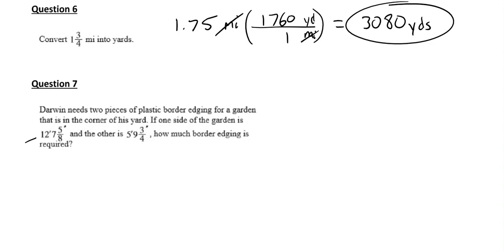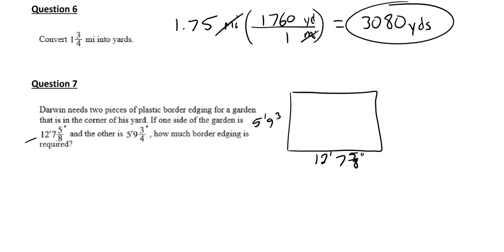Okay, let's think this through. So here's what we're going to do. Let's change both of these measurements. Well, actually, you know what I'm going to do? Let's sketch it out here. So it says 2 pieces of plastic border edging for a garden that is in the corner of his yard. Okay, so we just need 2. So we're going to have, let's say that this side is going to be 12 feet and then 7 5/8 inches. And then this side would be 5 feet and then 9 3/4 inches. And we just need the 2 because it just tells us that we just need 2 for both of those. We pretty much just need to add these things together, don't we?